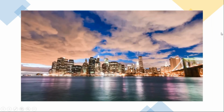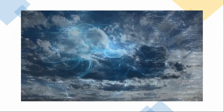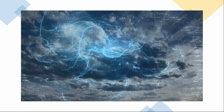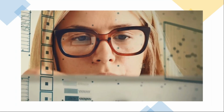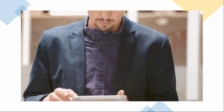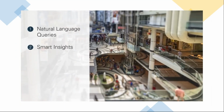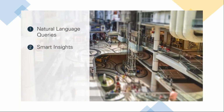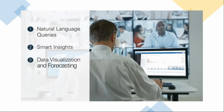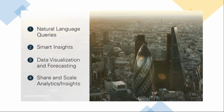Oracle's Autonomous Database Cloud brings data, performance, elastic scaling, and autonomous management together with data preparation, visualization, and storytelling in a single platform. Oracle Autonomous Data Warehouse and Oracle Autonomous Analytics Cloud enable speed of thought experiences. Jim, a retail manager, can gain powerful insights about his customers and business performance to drive higher revenue by utilizing natural language queries to answer questions about product sales, smart insights to discover data and identify income brackets buying his products, data visualization and forecasting of his product sales, and the ability to share and scale powerful analytics and insights with a growing number of users.